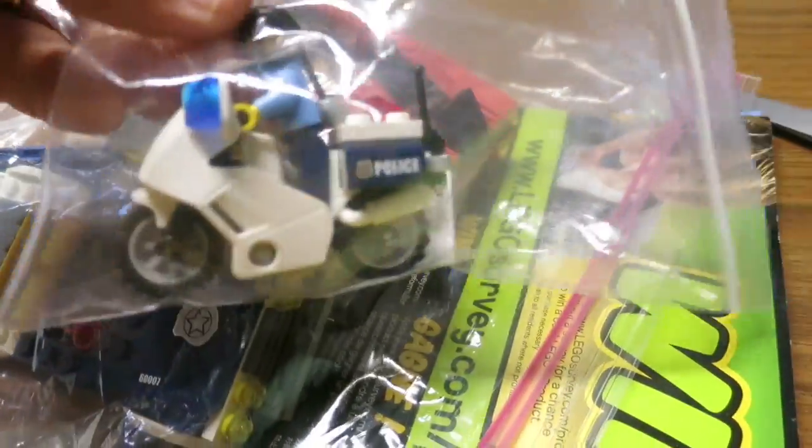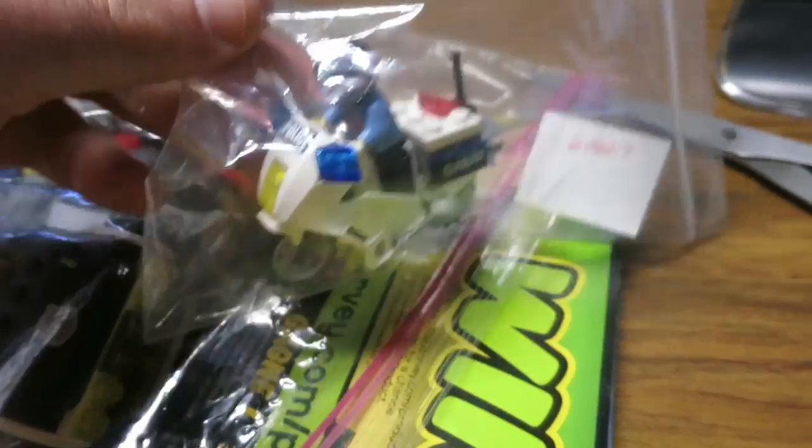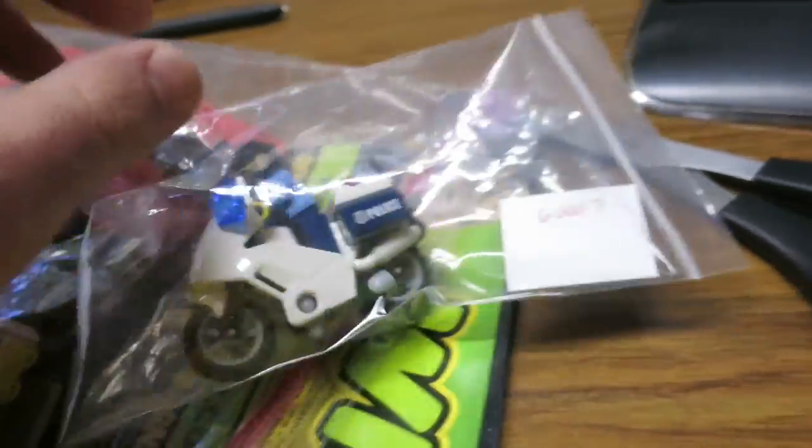Some things, like this one with a motorcycle, had all the pieces together, including the cop that goes on it, so I'm going to sell this on eBay just like this, and then I'm just taking the minifigs out. One cool set I found had Chima characters I've never even seen. That one at least. I've seen this one.